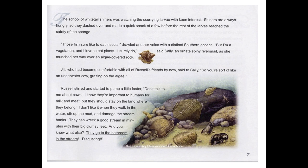The school of whitetail shiners was watching the scurrying larva with keen interest. Shiners are always hungry, so they dashed over and made a quick snack of a few before the rest of the larva reached the safety of the sponge. "Those fish sure like to eat insects," drawled another voice with a distinct southern accent. "But I'm a vegetarian and I love to eat plants, I surely do," said Sally, an ornate, spiny river snail, as she munched her way over an algae-covered rock. Jill, who had become comfortable with all of Russell's friends by now, said to Sally, "So you're sort of like an underwater cow grazing on the algae."